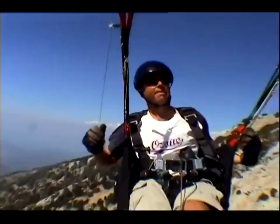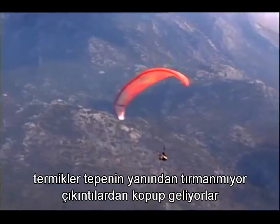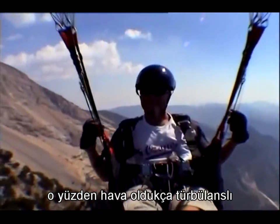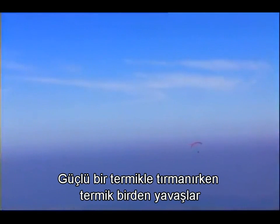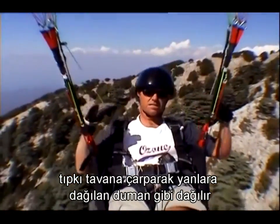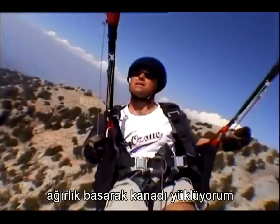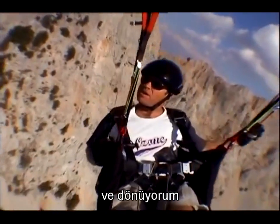Hey! What we've got at the moment is cores ripping up the pinnacles down the side of the hill, but also reaching an inversion. So we've got quite turbulent air. But what you find is you get strong little thermals that punch up, then suddenly flatten out as they hit the ceiling, like smoke hitting a ceiling and spreading out. But by keeping the speed on, I cut through all that choppiness, that rough air, loading the wing with weight shift, and round I go.